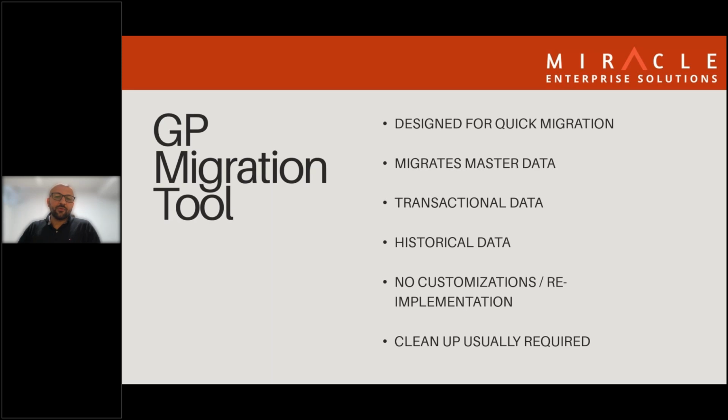And it brings over your core data. So what do we mean by that? It brings in your master data for chart of accounts, customers, vendors, items. It brings in transactional data in terms of even the subledgers of customer ledgers, vendor ledgers, item ledgers, and it brings in open payables and open receivables. So all of the data that are necessary to go live right away are brought over. So it's not just a data dump.